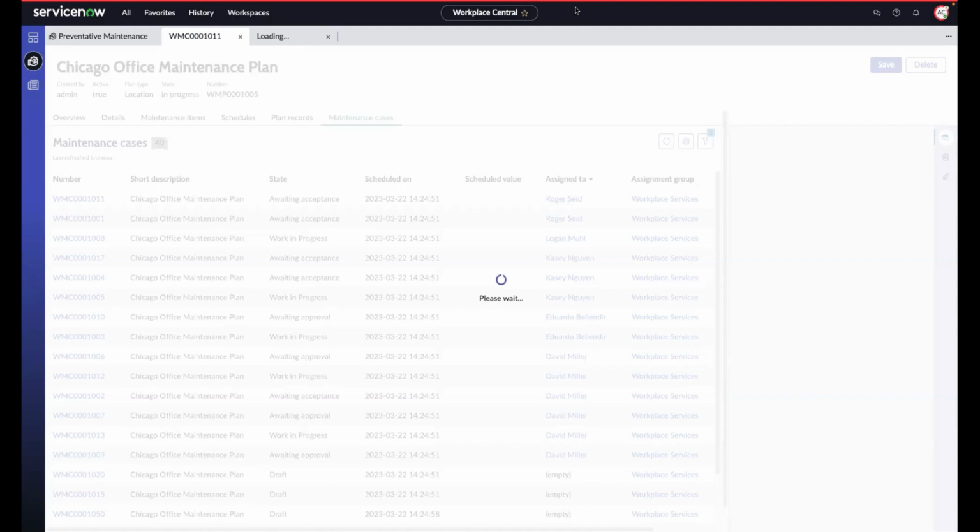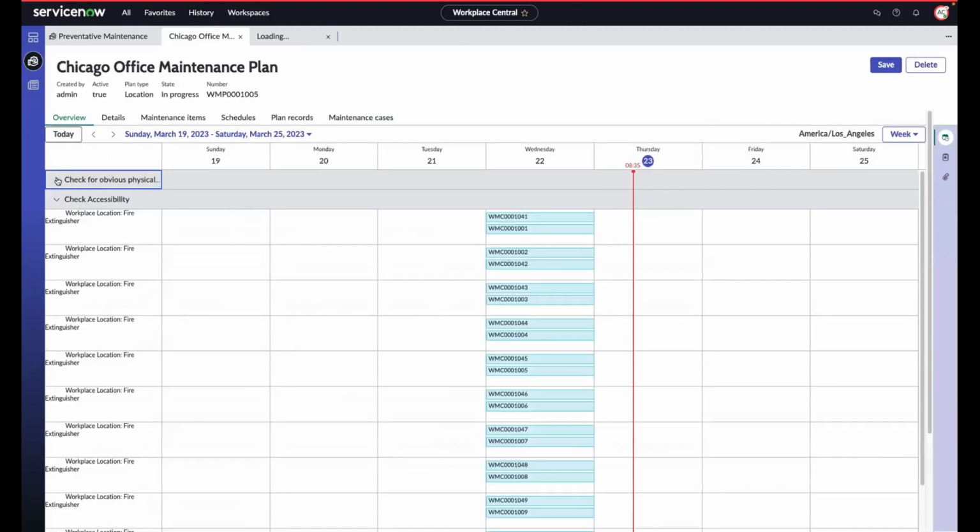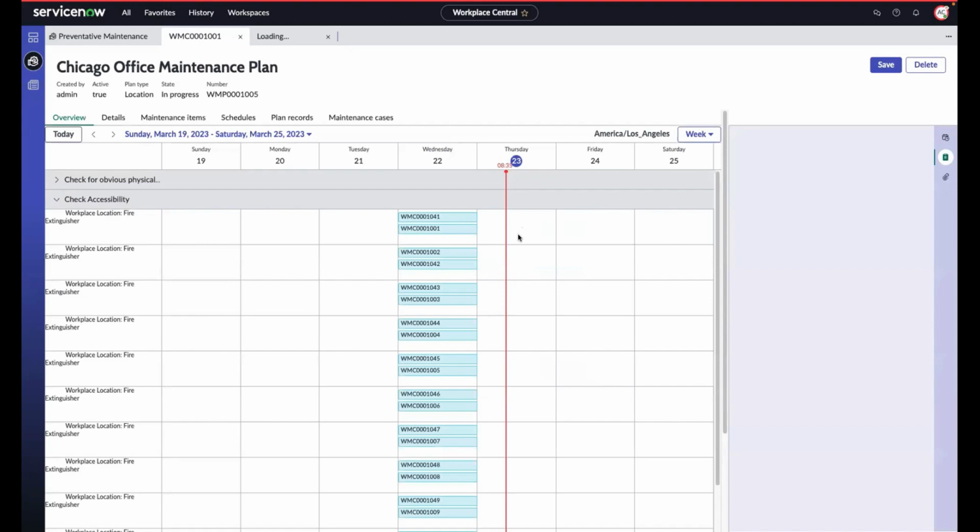But one other view that she can have is visibility into those cases. So she can see at a high level all of those cases now are on the maintenance plan. So she's able to see when they're occurring, as well as what needs to be done and the status that they are in. So giving her full visibility into the maintenance plan. That is all I've had prepared to show us today.